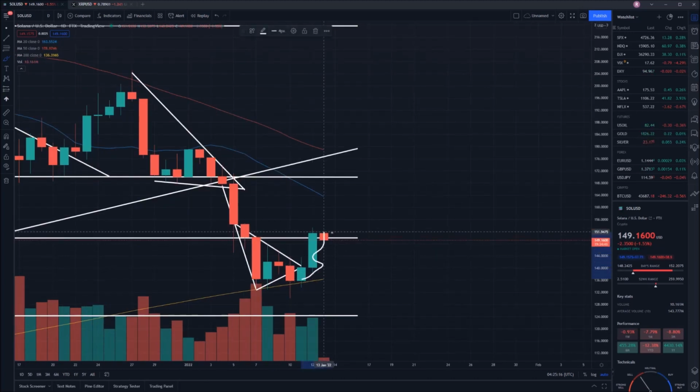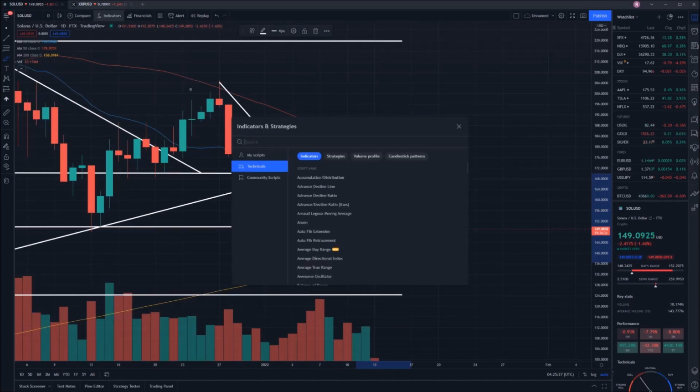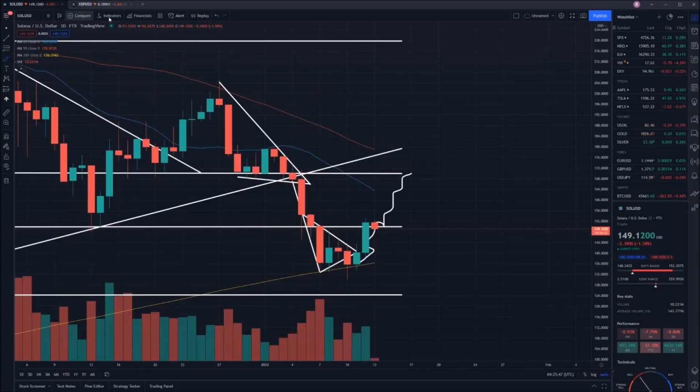I think we're going to move in this direction, break, and then hopefully start moving up to our next target, which is sitting at $169, $170. That would be ideal. Let's have a quick look at a few other indicators as well. RSI, as you can see here on the lower side, is 41.1, plenty of room for a breakout to occur, and we have moved out of that oversold range, which is good. But it's now time to see some buying momentum and buying volume coming in and pushing us upwards. That would be the ultimate goal here.